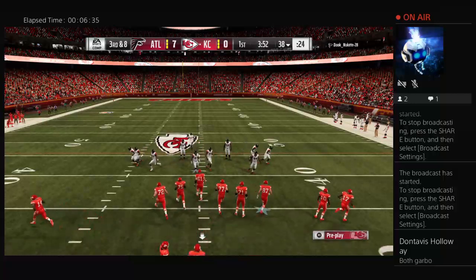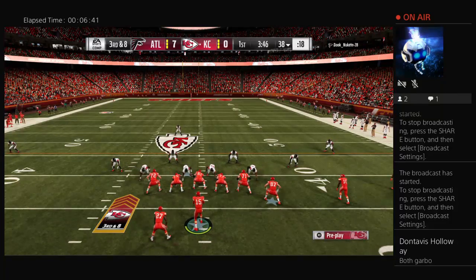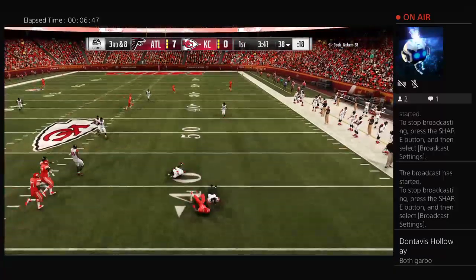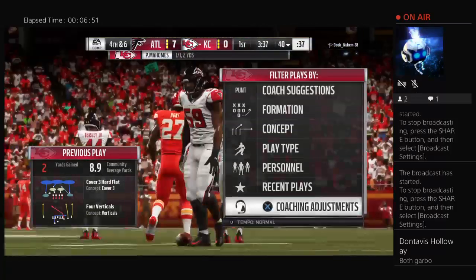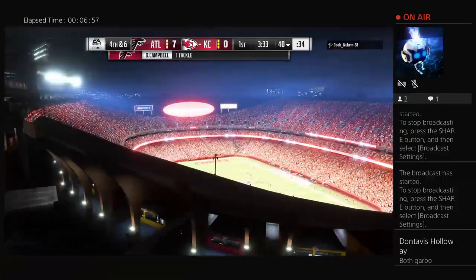And on 3rd down, a nickel formation here defensively. Working from the gun, Mahomes. And he's going to dump this off to his running back, Hunt. And able to break one tackle, but then quickly brought down.